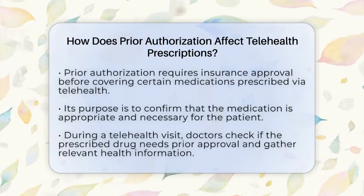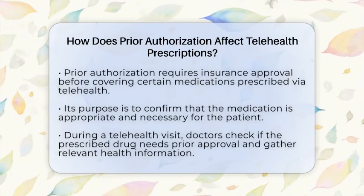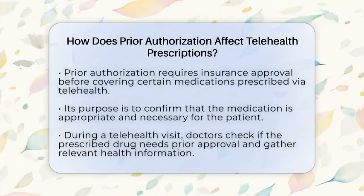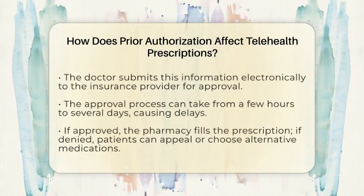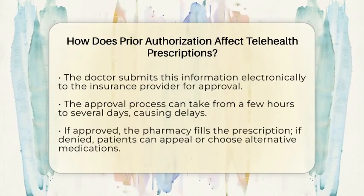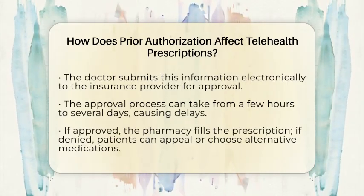When a doctor prescribes medication during a telehealth visit, they first check if your insurance requires prior approval for that drug. If it does, they gather all the needed clinical details, like your health history and the reason for the medication. Then they submit this information electronically or through other methods to your insurance provider. Now, the waiting game begins. Sometimes it takes a few hours, but often it can take several days.